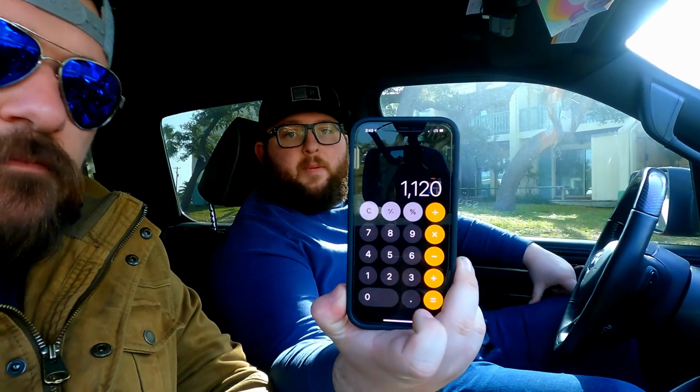So after all that's done, you still have to pay VRBO or Airbnb, whoever you use to do a short-term rental. So let's just say they're going to charge us $800 a month to take care of it. Probably on the higher end, maybe on the lower end, whatever that looks like. You're going to gross that per month. So $1,120. Mind you, these numbers are not set in stone. This is rough. This is very rough.